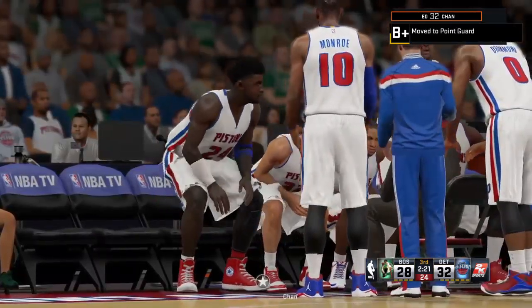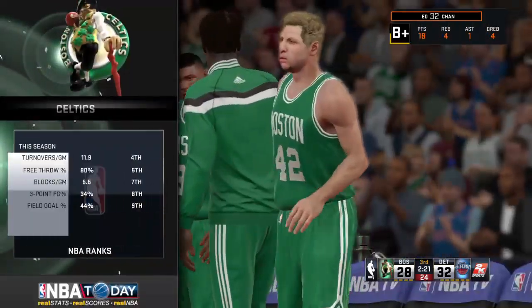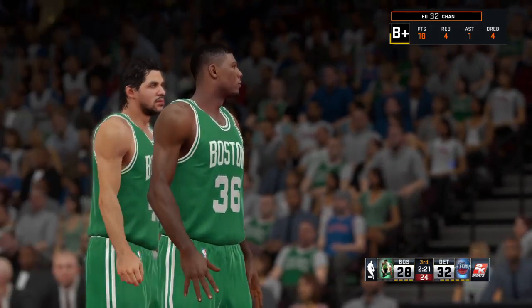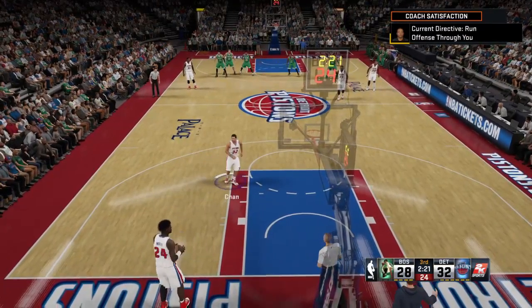So it's both teams making substitutions here. Here's where Boston sits right now, Kevin, in the current league rankings. 4th in lowest turnovers per game. 5th in free throw percentage. And they're in the top 3rd in the league in blocks. It really doesn't give many good looks.